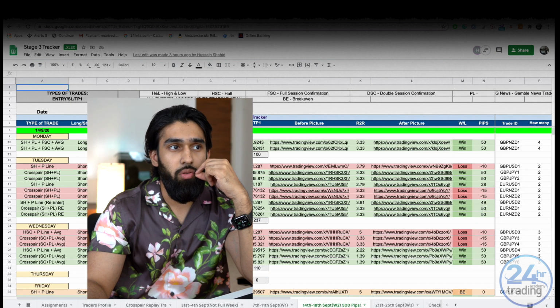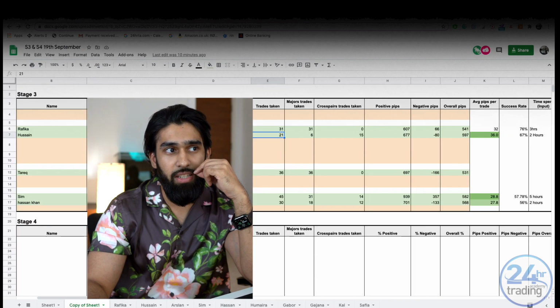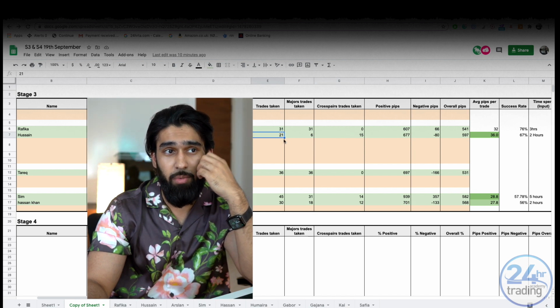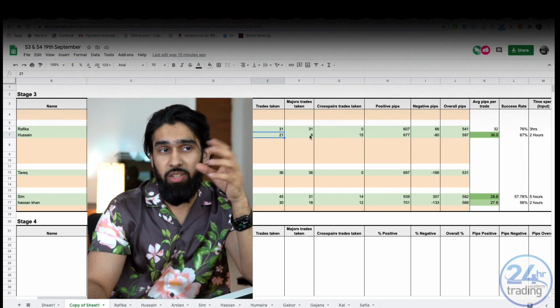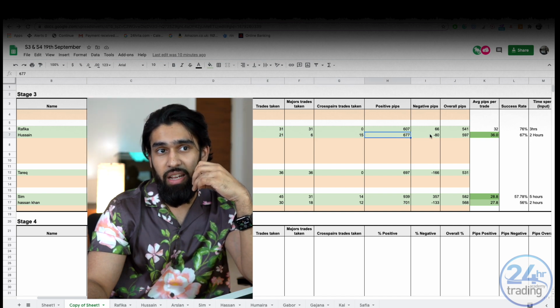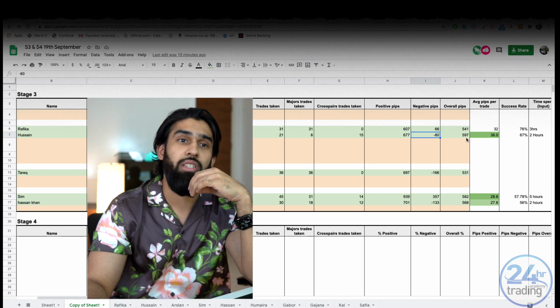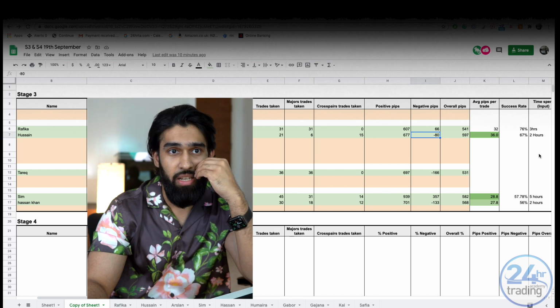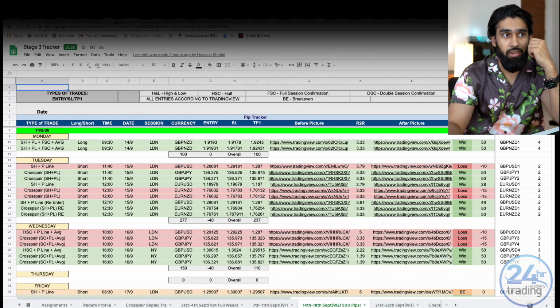First student I want to go through is Hussein. So Hussein's number was overall 21 trades, so he took the least amount of trades amongst all of them. Majors being taken on 6, 15 crosspair trades, positive 677, the negative was 80, and overall was 597. So that's on average 36 pips per trade, and his strike rate was also really good as well. So I'll go through his tracker first.